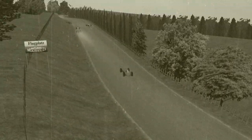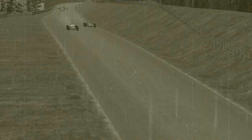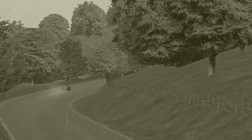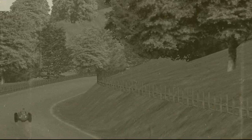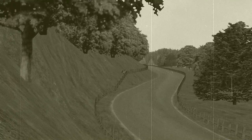That was Peter Collins, and here is a look at Peter Collins coming to collect Masten Gregory, and well, that is the end of their race, unfortunately. And here we have Juan Manuel Fangio losing control of his Maserati, drives up the hill, goes over the fence, and well, we know he cannot return to the track, but he's still trying though, so kudos to him.